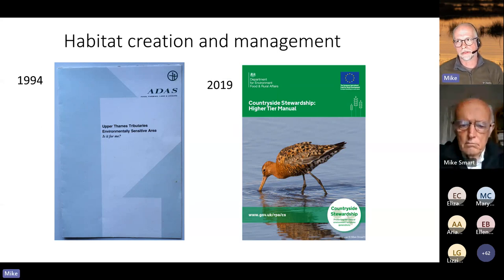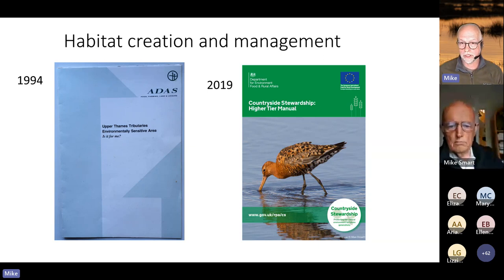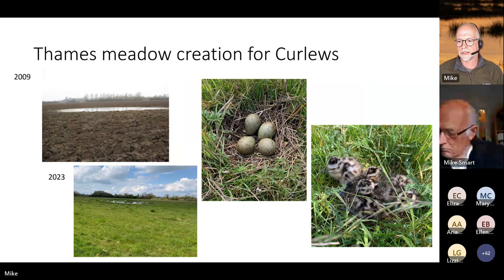And this habitat restoration and creation has been funded since the 1990s, originally by the Upper Thames Tributaries Environmentally Sensitive Area, which was really important in terms of stemming the loss of this habitat in the Upper Thames. And then more recently through the Countryside Stewardship, the higher tier in particular, continuing to fund these schemes and bringing more on stream. But as ever, it's very vulnerable to funding cuts and changes in staff and so on.